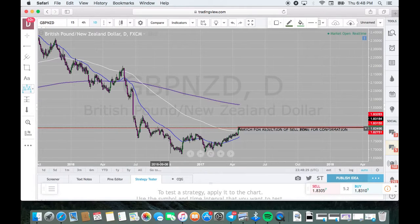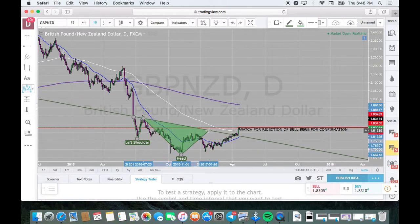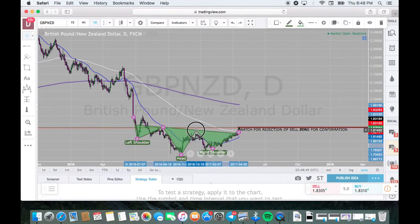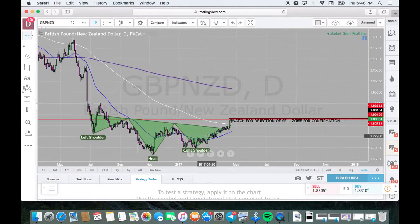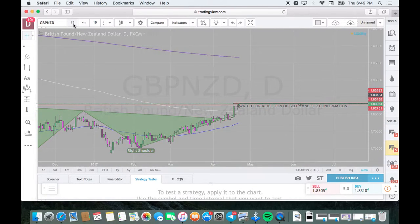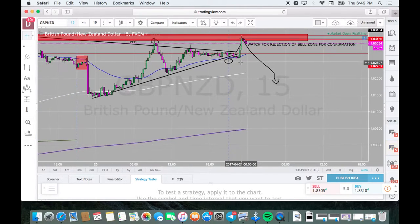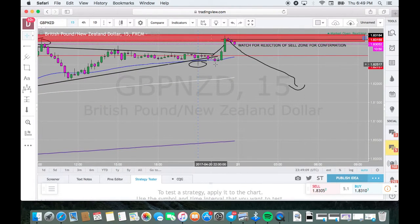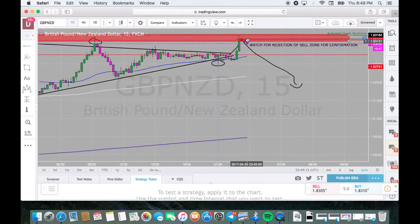I don't know, that's a horrible head and shoulders pattern, but maybe this one might be better. Yeah, that's a bit better. We can see it there, and we can see the breakout happened right here to the upside just the other day. So now we can expect a retrace of price after this fake out occurred. That's basically all we were looking for, was that fake out here.